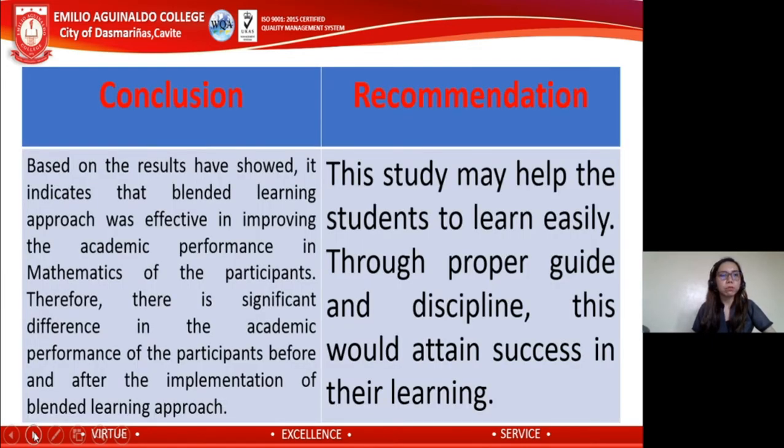For our conclusion, based on the results that have been shown, it indicates that the blended learning approach was effective in improving the academic performance in mathematics of the participants. Therefore, there is a significant difference in the academic performance of the participants before and after the implementation of blended learning. And for recommendation, this study may help the students to learn easily. Through proper guide and discipline, this would attain success in their learning.